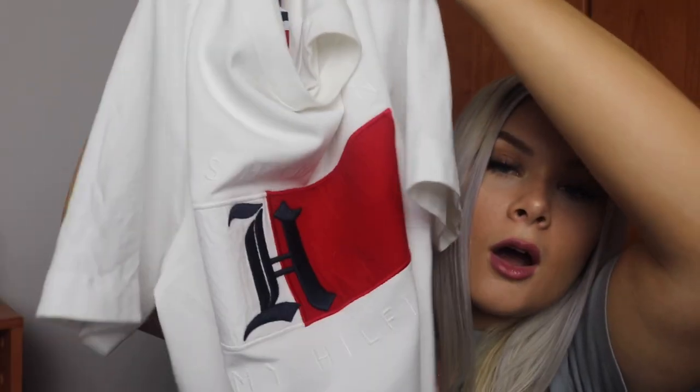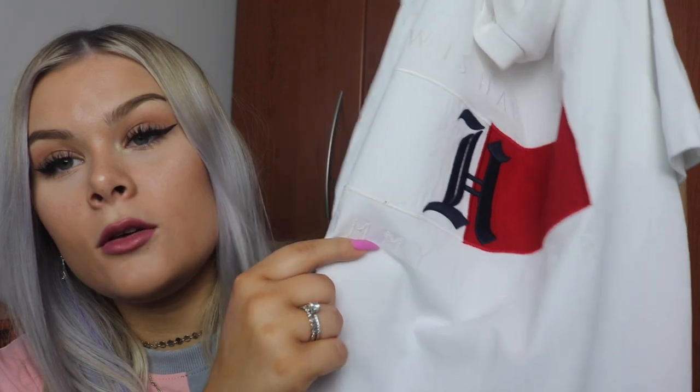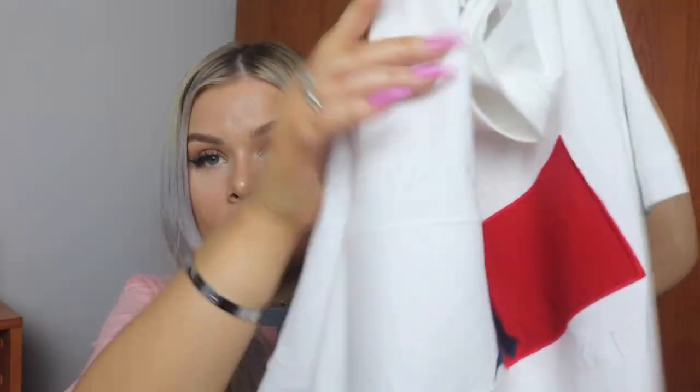And actually, you can't really see it, so I need like three hands. It actually has Lewis Hamilton here in the white. You can barely see it. I think it's just kind of meant to look like it's coming out, not engraved, the other way. I don't know what word it is, but that's what it's meant to look like. It says Lewis Hamilton, Tommy Hilfiger. And yeah, I really like this.